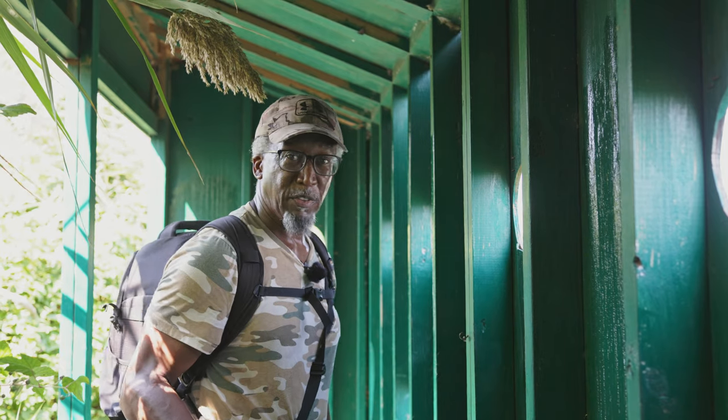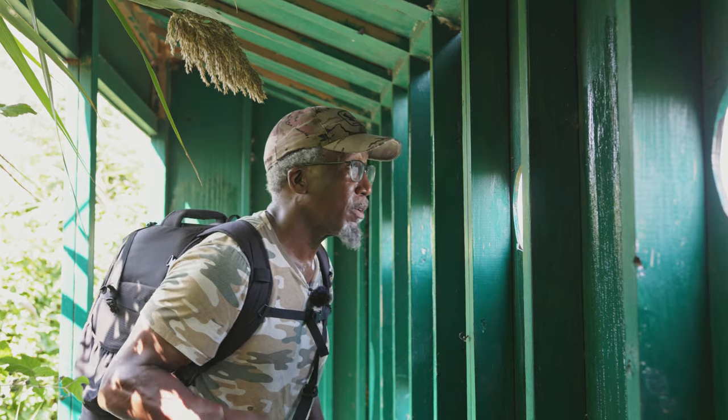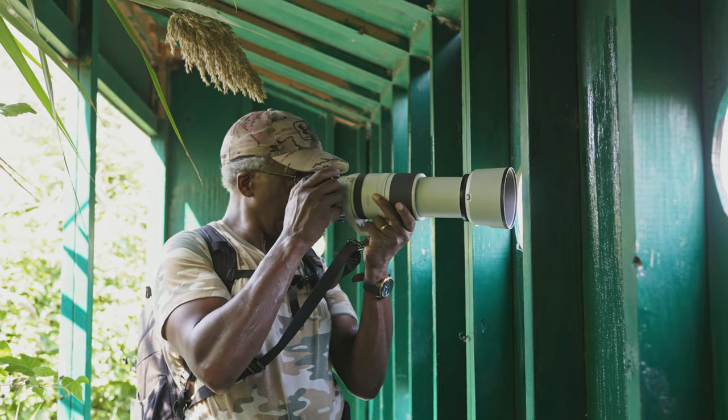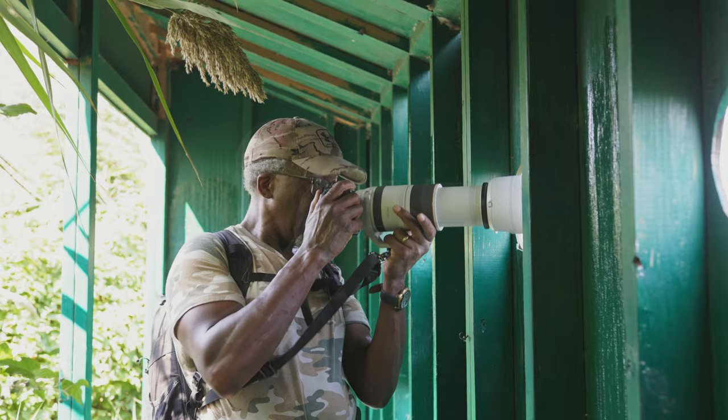Yeah, a lot of water birds do flybys here. And as I'm looking across, there's another bird. I'm not sure what they are, but I'm just gonna use my camera to see if I can zoom in and see what it is. There it goes.